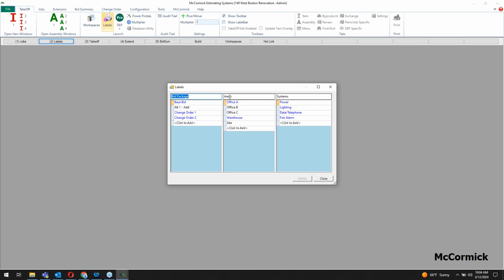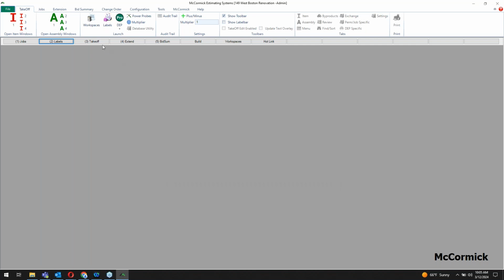I got my bid packages, area systems. That's great. I could do floors instead of areas, or I could just do bid packages and systems. I don't have to use all 3 if I don't want to, but the option is there for you just to give you some better breakouts and more reports and everything once you get into that extension. That's one of the big differences here with the labels, is you're able to break out your project even more.